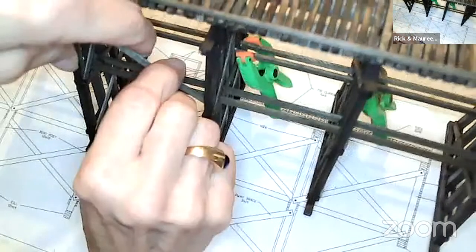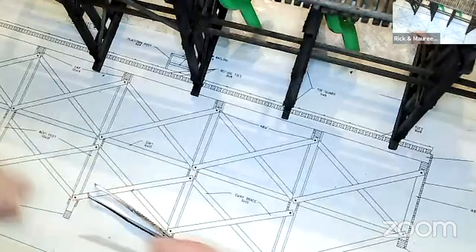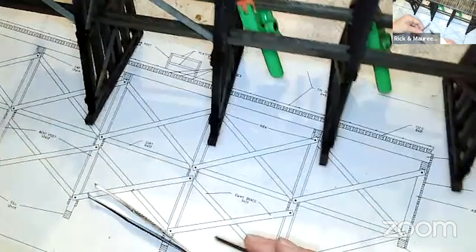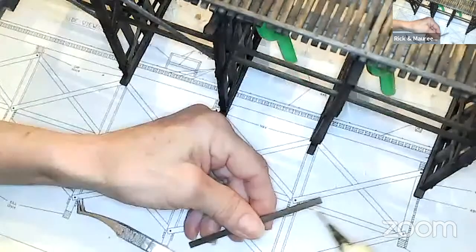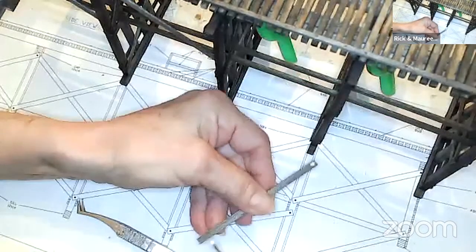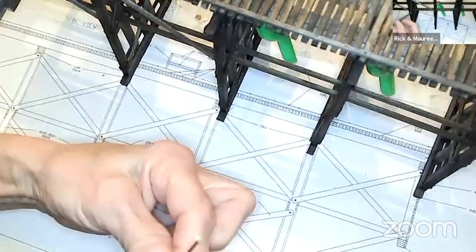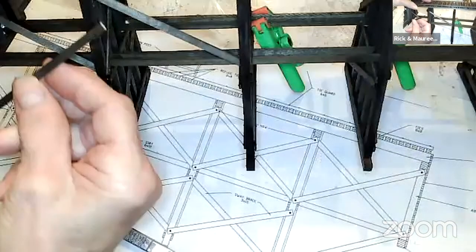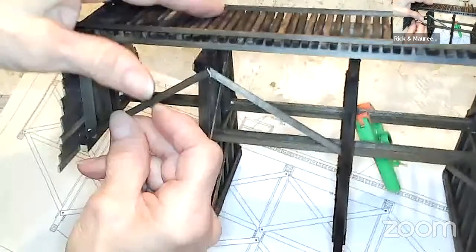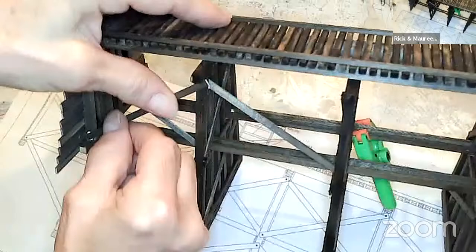So that's going to be your homework for tonight, is to do all those braces. I'll put a couple of the outer ones on. So again, just touch a bit of glue on each end. And go back here. Perfect. Oh, now see, this one's a little bit longer. So I'm going to cut that.